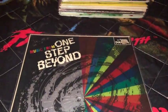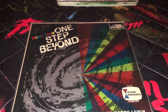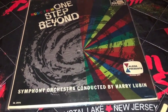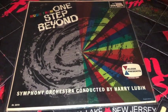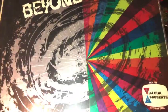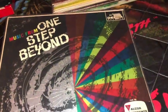I don't know if some of you guys remember the television show called One Step Beyond. It was kind of like Twilight Zone. I have the box set of it on DVD. I should have gone and pulled it out for this, but I didn't. But it's a pretty cool record too. It's like a foil cover.